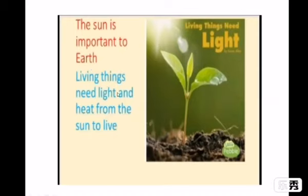living things, like what, girls? Like people, like animals, like plants, all living things need light and heat from the sun to live and grow. Without the sun, we cannot live on the earth.